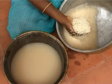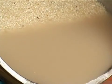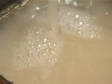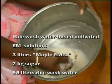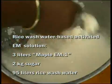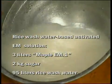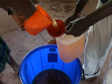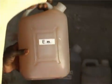In large kitchens and canteens, where considerable quantities of water from washing rice are available, EM can be activated with the help of this water, which is rich in starch. For this purpose, one should collect the water from the first 2 or 3 washings of rice. Then mix 3 parts of EM1 to 2 parts of sugar to 95 parts of rice water. The activation will be complete after 7 days. While EM1 has a shelf life of 6 months, activated EM solution should be used within 1 month after activation.